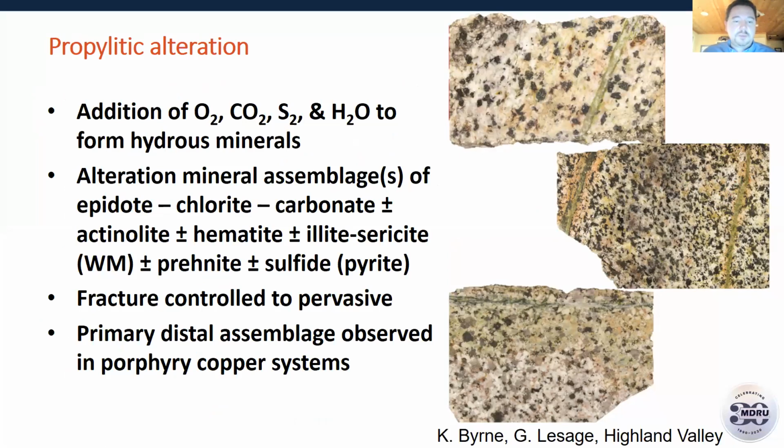And then we get into propylitic alteration, where you get more of the oxygen, carbonates, sulfur, and water into these settings, giving you a more hydrous mineral assemblage, often dominated by epidote, depending on the temperature and depth of these fluids as they extend outwards. And the amount of carbonate or the oxidation state of these fluids as you move outwards can provide opportunities for hematite dusting or hematitic reddish zoning around these porphyritic halos.